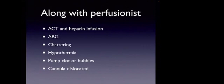So if the cannulas are dislocated, the circuit ruptures, cannulas rupture, that's kind of a catastrophe that you can ever imagine. However, sometimes if it is slightly dislocated or slightly oozing, to pick it up early and fix it is probably the best thing that can be done in this situation.